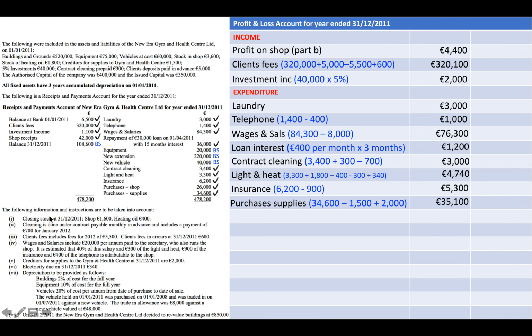Now we scan down through the additional information and see, is there any other expenses that we haven't seen that need to go in. So we see here in note 7, we've got depreciation. We're told to depreciate fixed assets, and also there we have a vehicle, the vehicle that was held. So this 60,000 vehicle, that should only say vehicle, it should not say vehicles if it tells us down here the vehicle held. So there's only one vehicle and it was €60,000. Was purchased on the 1st of the 1st 2008 and was traded in on the 1st of the 7th 2011 against a new machine. The trade-in allowance was €8,000 against a new vehicle valued at €48,000. So we've got 3 items of depreciation to do, and then we have to work out, was there a profit or loss on sale of that vehicle that was held.